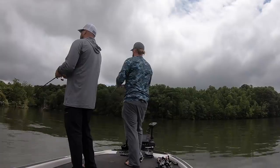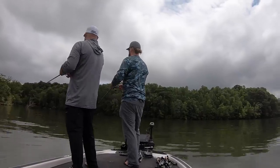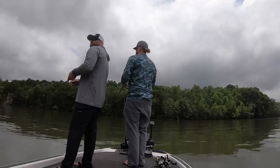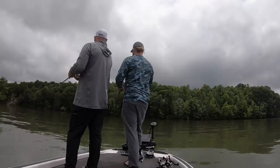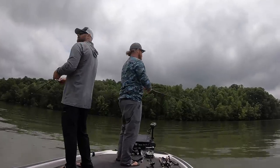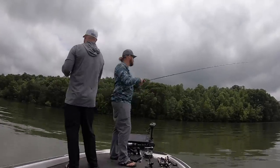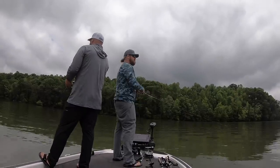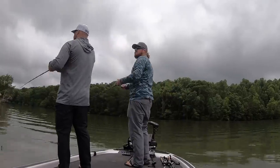So how do you break it down? Where do you start? It's why we picked up reaction baits. Our first stop is essentially a long tapering, shallow, hard bottom point at the entrance to a creek arm. The idea is that as fish are coming and going, post-spawn fish coming out, we're going to run into them there. We have not been bit, so I think now we'll probably adapt.